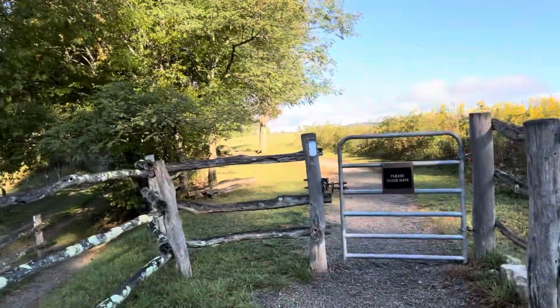Kind of cool. First thing this morning, I'm actually got to go through this gate, and it looks like I'm going into a cow pasture. So, make me feel like I'm back in Texas. Let's head that way and check it out, guys. And of course, happy hiking.